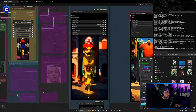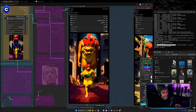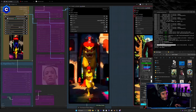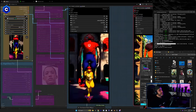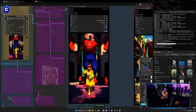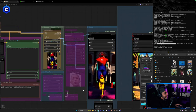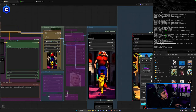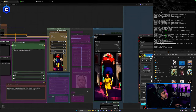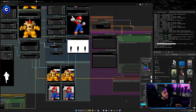Because, see, look, Bowser. This was before I fixed the mask. Wow. Oh, there we go. That is a frightening Bowser. Okay, now it's going the other way. Now he's got a Mario hat, the Bowser.